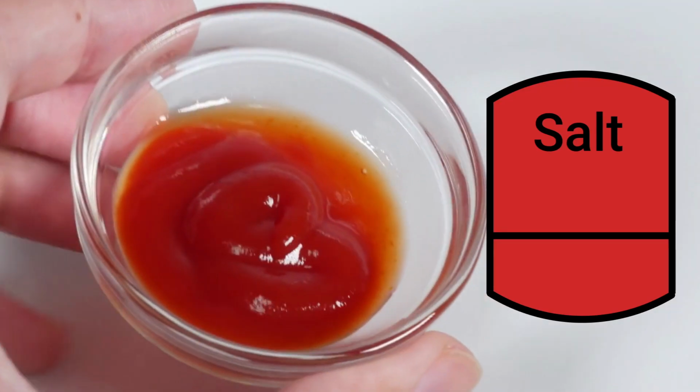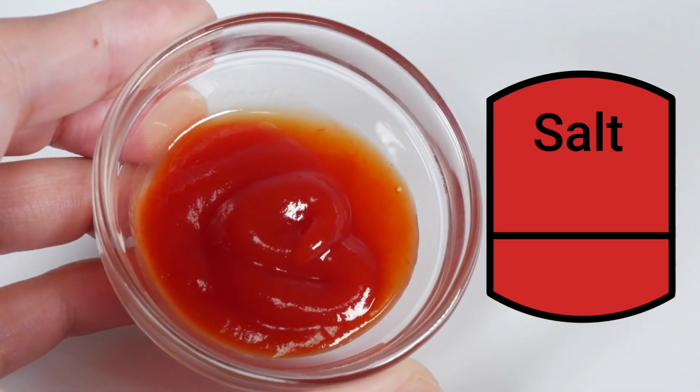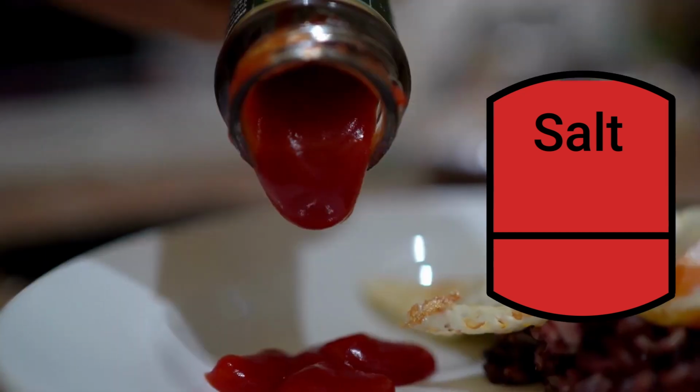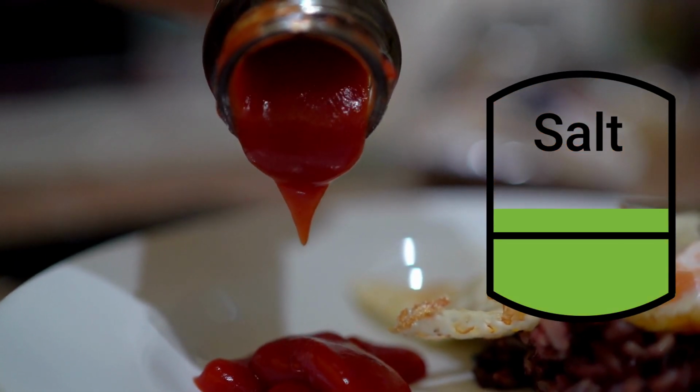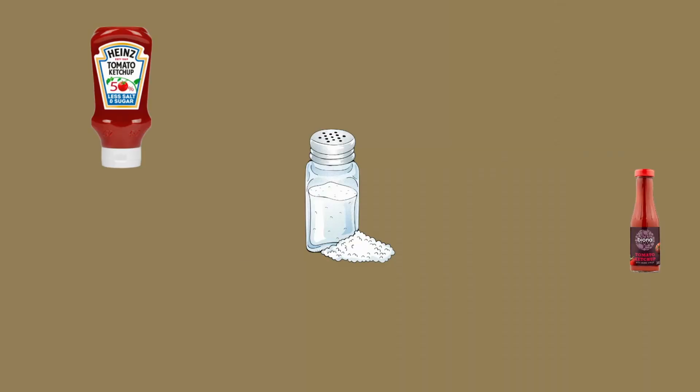Can you reduce the amount of salt that you eat by changing the tomato ketchup that you buy? It turns out that, yes, you can. Well, at least a little bit. I've taken a look at the different types of tomato ketchup available in the UK and worked out which ones contain the least amount of salt.